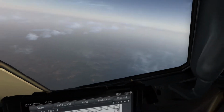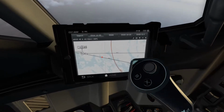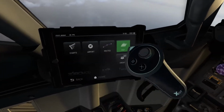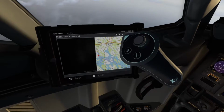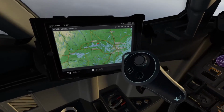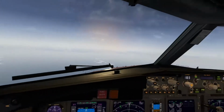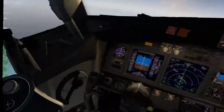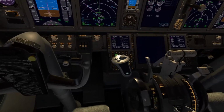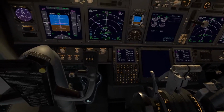Sweden passing by beneath us. Here we are on our departure, heading for Aros. Get a map up. Parts of the Swedish coast guard passing beneath us, and Westeros on the first officer's side. Soon we will start turning southwest towards Gothenburg. That will happen at Bedla.